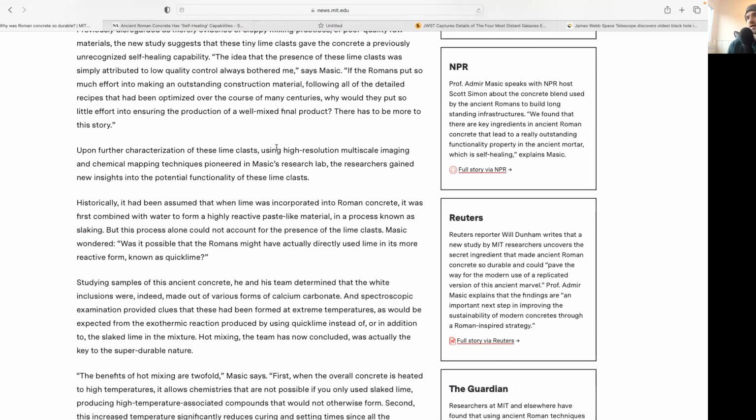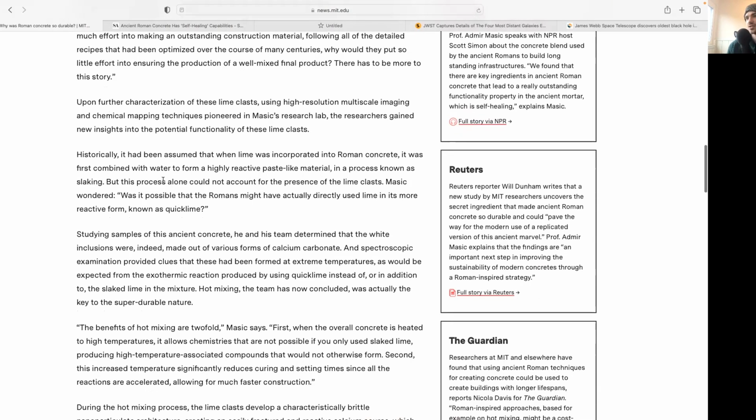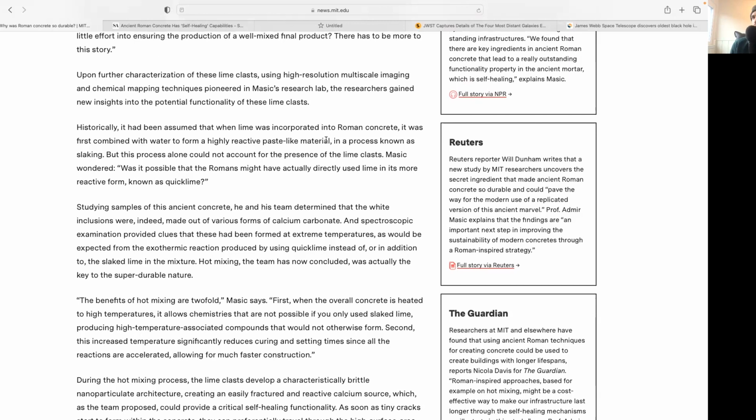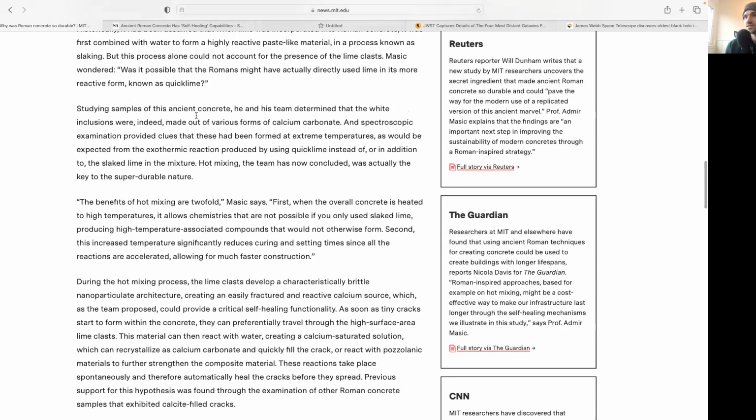Further characterization of these lime clasts using high-resolution multi-scale imaging, the researchers gained new insights. It had been assumed that when lime was incorporated into Roman concrete, it was first combined with water to form a highly reactive paste-like material in a process known as slaking. But this process alone could not account for the presence of the lime clasts. Studying samples of this ancient concrete, he and his team determined that the white inclusions were indeed made of various forms of calcium carbonate.